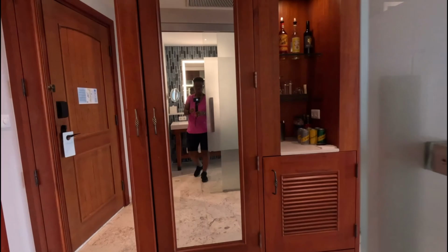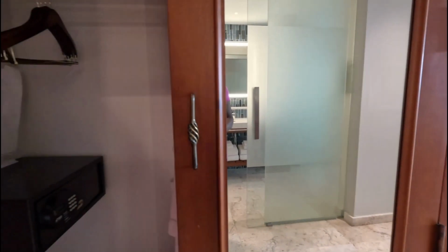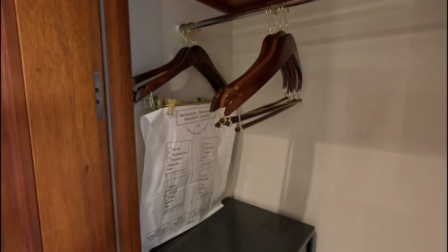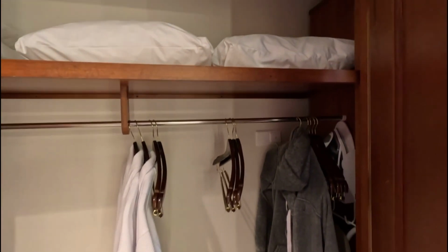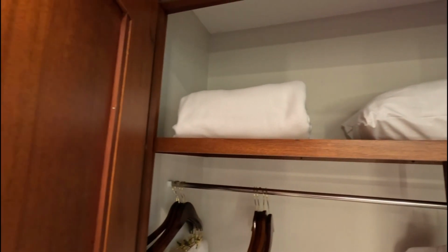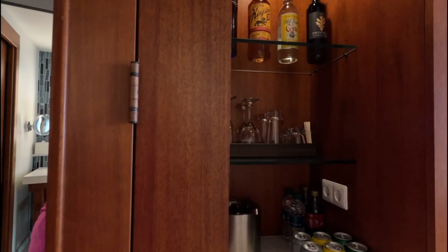So let's go take a look at the closet. This closet is very big. It has its own safe to keep your things safe, and you have two robes after you shower to keep you warm. Plenty of towels and blankets in case you need it if you're cold at night, and there's plenty of space in that closet.